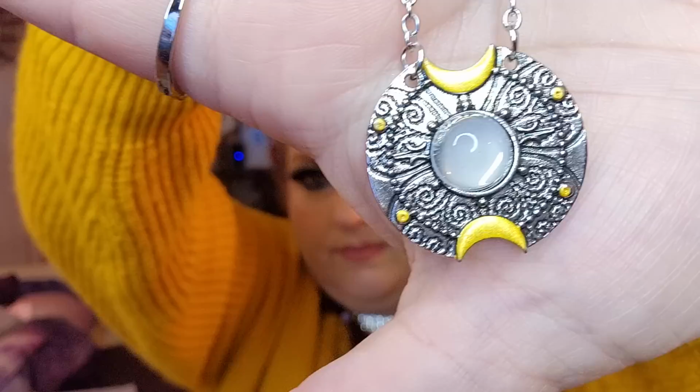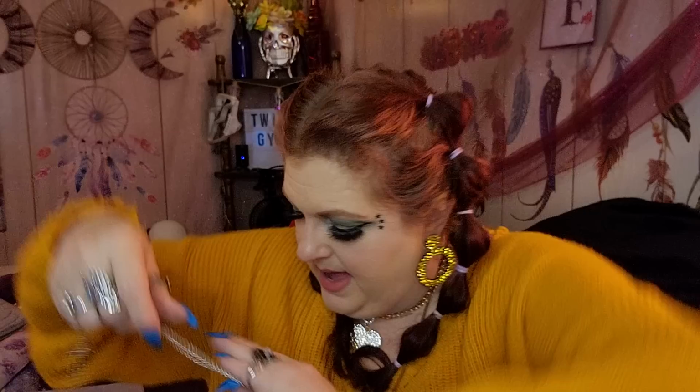Okay. Next, we have another necklace. I can't really hold it, I'm going to have to take it out. $2.09. This one's cute. It has the phases of the moon, which I'm obsessed with. So, here's what it looks like. Hold on. Look at that. Beautiful. $2.09.